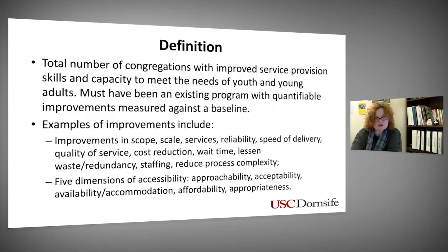There must have been an existing program with quantifiable improvements measured against a baseline. Some examples of improvements include improvements in scope, scale, services, reliability, speed of delivery, quality of service, cost reduction, wait time, less waste, redundancy, staffing, and process complexity. So the 5 dimensions of accessibility include approachability, acceptability, accommodation, affordability, and appropriateness.